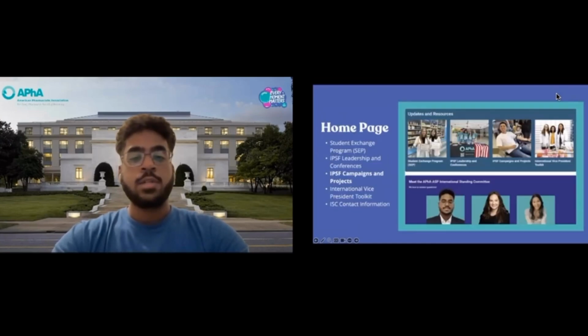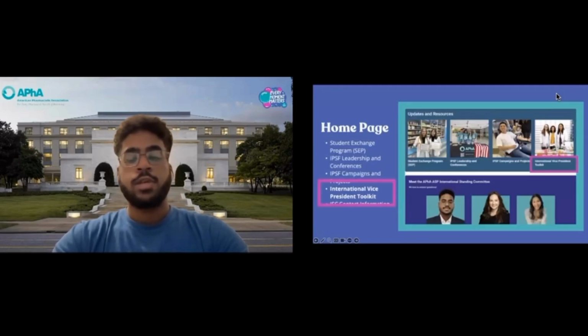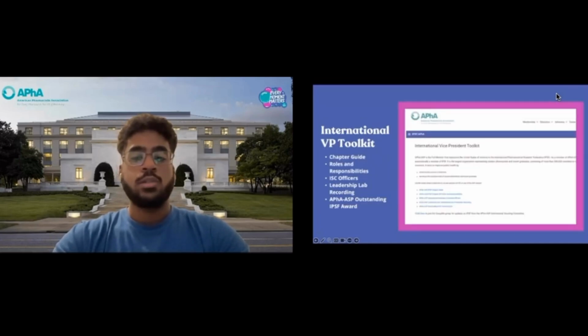And next, for the IPSF campaigns and projects, there is a guide to the IPSF public health campaigns and projects that you can implement in your chapter. This is also where you'll find the Vampire Cup tracker and submission forms. And finally, for the International Vice President Toolkit, we have a document that has your roles and responsibilities as Chapter International Vice President. There's also a chapter guide and our Leadership Lab recording.